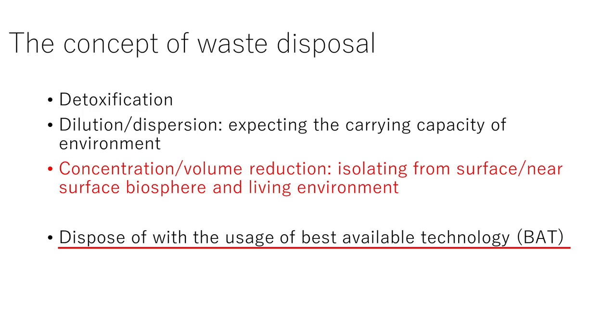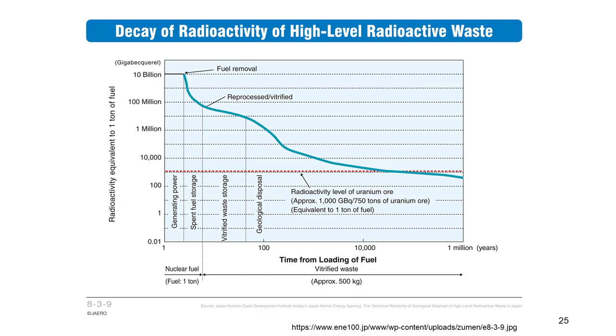Why is it that ultra-long-term is needed? For radioactive waste, we have the radioactive equivalent of 1 ton of fuel on the vertical axis and time on the horizontal axis. If you consider the radioactive level of uranium as a kind of standard, to go back to that level, it takes tens of thousands of years. That's tens of thousands of years where such waste needs to be isolated from where we live or from society. And for that purpose, underground space is to be used. A site selection has just started in Japan.